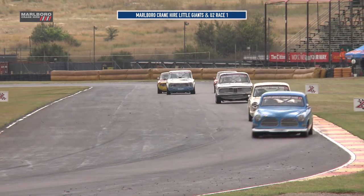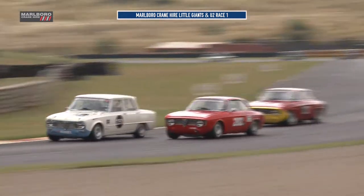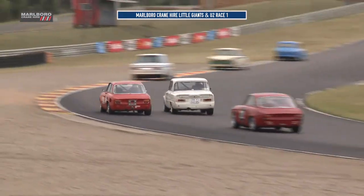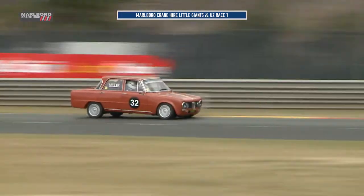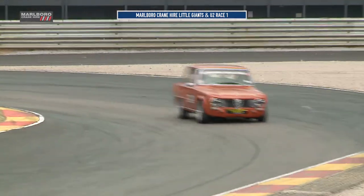Looks like Vic Camphor with a bit of pressure now. He's up to second place and it's Pienaar into third. 5, 6 and 7th place going through turn 4. Mark du Toit around the outside of Roger Houston. Francesco Lombardi has closed that gap down rapidly as well, so the 2 Alphas going to go at it. In fact, all 3 Alphas going at it there for 5, 6 and 7th place in under 2 litres.